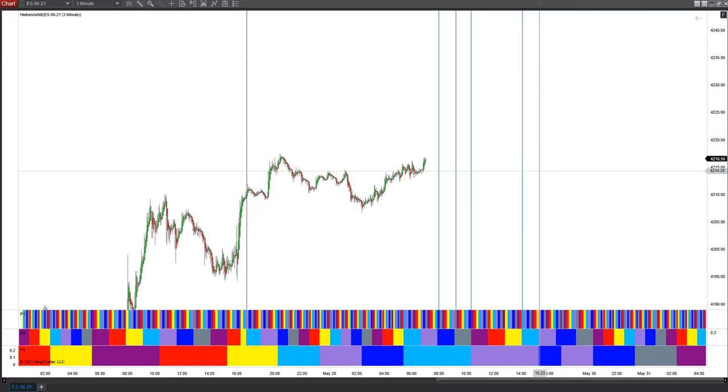Monday is a holiday. There'll be light trading on the Globex probably early on, and that'll be about it. So we're moving into June then. We'll take a look at the June Astro Excel chart and see how the pattern shakes out.